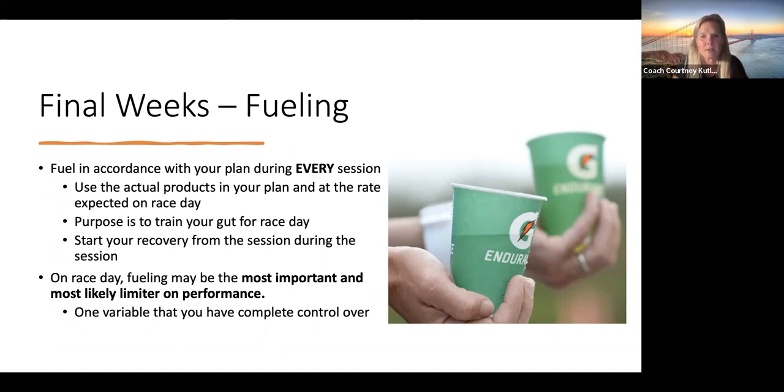So on race day, something to remember is fueling is the most important and also the most likely limiter on performance. So it's something that you have complete control over, which means you need to be really on top of taking things in as you need.